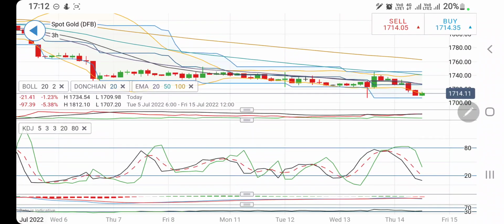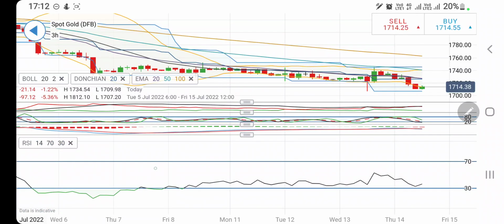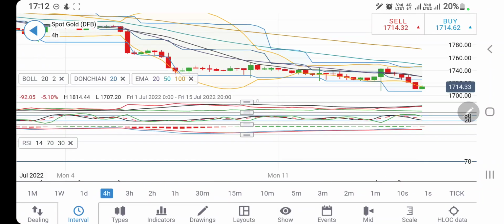Directional movement is bearish. Stochastic is oversold. MACD has just crossed over, and this is the second red candle. Probably we may see further red candles as it is divergent. RSI is near the bottom.